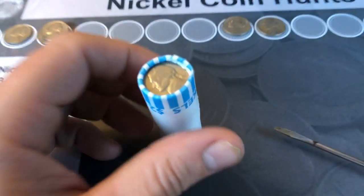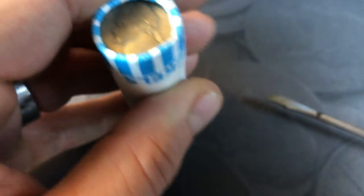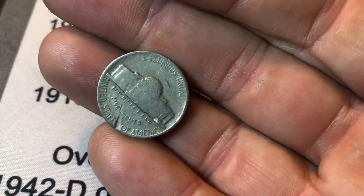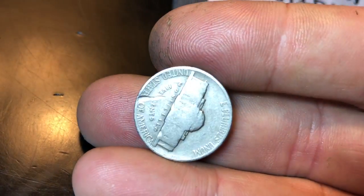Just grabbed roll 18 out of the box. Did a quick peek because it looked old, and it's another 1940 ender, so it's going to be 1940 number 4. 1940 ender is another Philadelphia with quite the chip out of it.